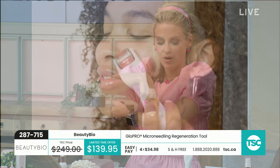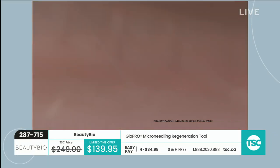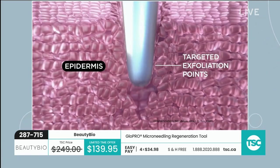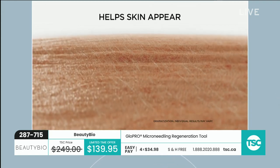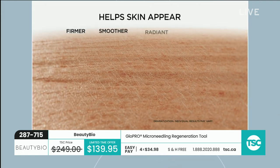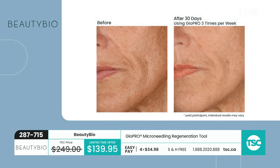And here we have it drunk into the skin. Look, it is drunk into the skin. Yeah, it is going right in, allowing it to do its job. And there you're seeing that targeted exfoliation points. And it's super gentle. I can't stress that enough. It feels like a kitten's tongue. And it is helping your skin to appear firmer, smoother, more radiant, more youthful.